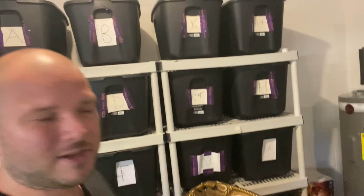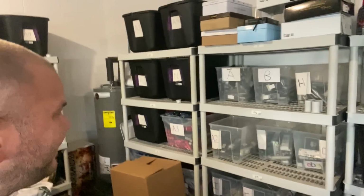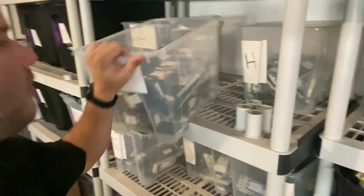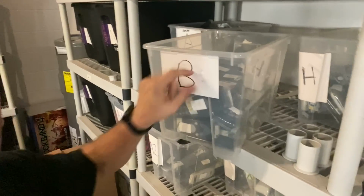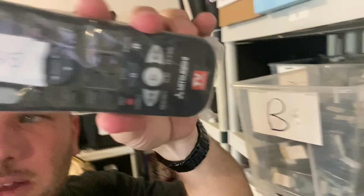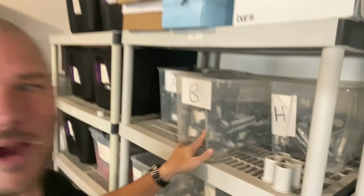We haven't even worked on these yet. Haven't worked on those yet. And then we have a second set of bins. This second set of bins is our remotes, because we sell a lot of remote controls. Again, same system, it's labeled B, B25. So we know exactly: go to bin B, find number 25.